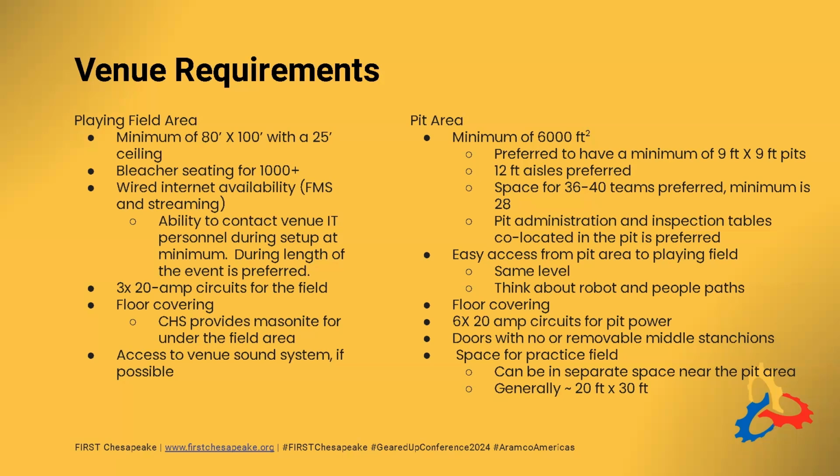So that's the playing field area. That's the area that most of you spend a lot of time in. We also have, for the other half of you that spend your time in the pit, a pit area. So minimum of about 6,000 square feet.